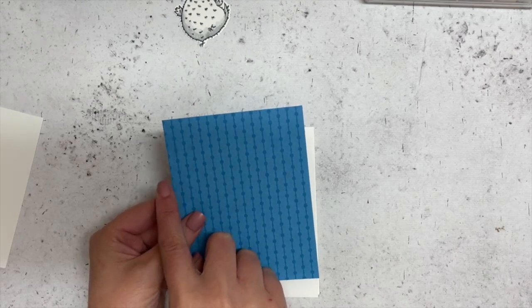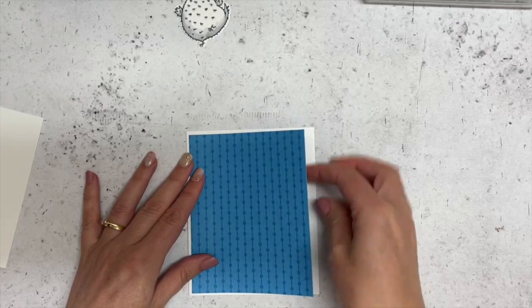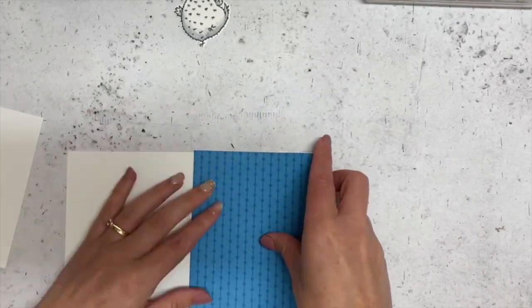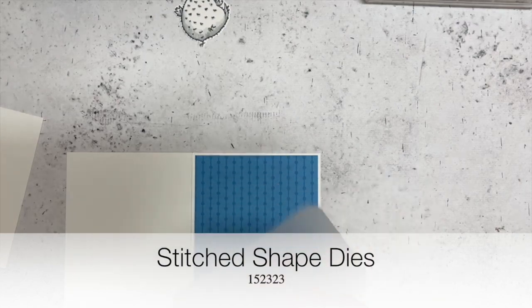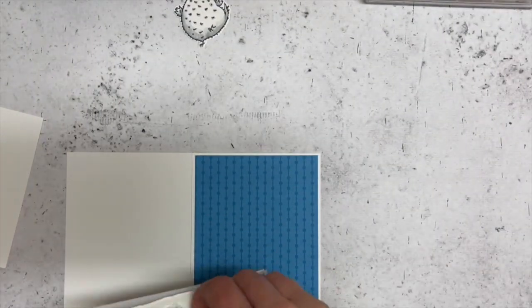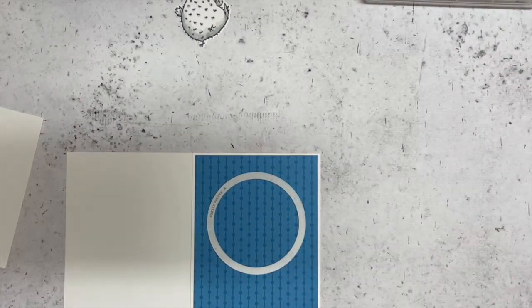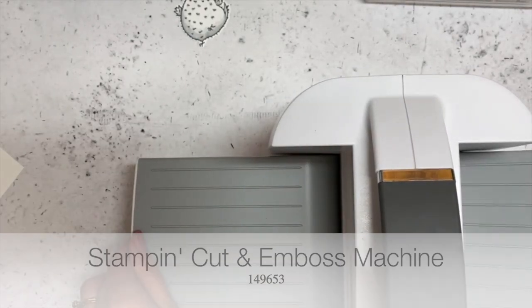Okay, so just back to the Designer Series paper. It is 10 by 12.5. So we're going to open that up, and I need to bring in my Big Shot. I'm just going to line that up. I'm going to use the stitch shapes, and of course I'm going to use circles, because that's what I do. So I'm going to use the biggest of the 4 circles, and line that up on there. Just let me get my big emboss machine, because the other one won't fit through.